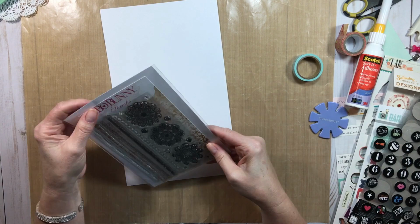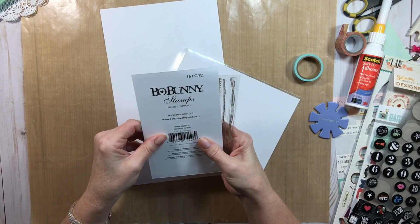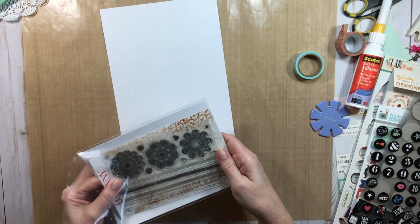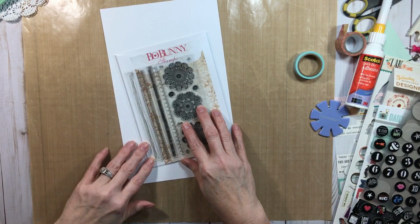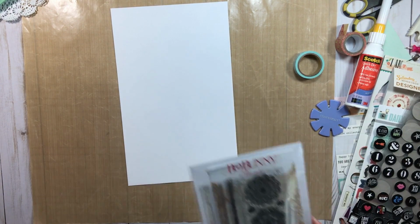What is it called? Let me see if I can find a name. Oh, I know what it is. It's called Stitches. Yes, that's what it's called. Stitches. This is a beautiful stamp set. It's in my top 10, if not the top 5. Okay, so that's how you could have done the stitching. I didn't feel like doing that. I took an even easier route.